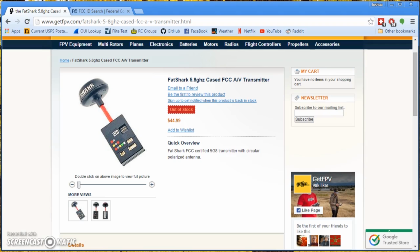So if you're going to operate an FPV video transmitter in the 5.8 gigahertz band, and definitely if you're going to be operating in any of the other bands, like 1.3 gigahertz, which is definitely licensed, you need to have a ham license. So why wouldn't you just get one of these FCC certified transmitters? And the answer is because they're terrible. They're terrible. Don't get them.